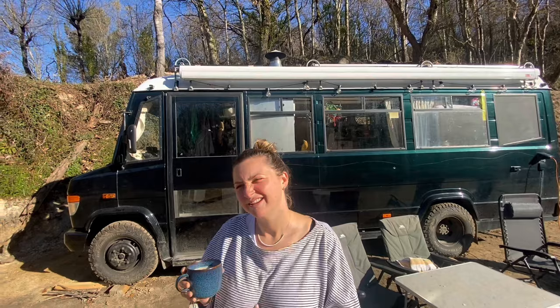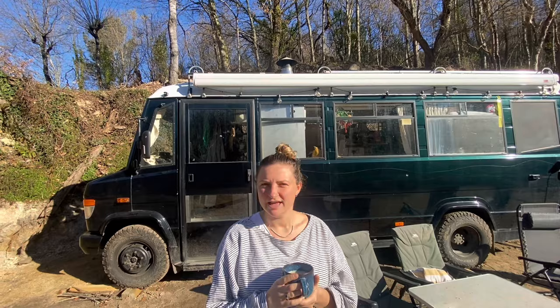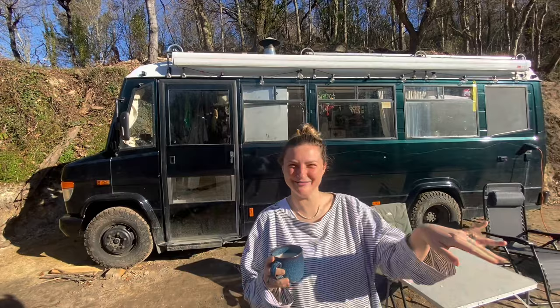And as you might notice, the bus is in a slightly different place behind you. Yeah, we've moved her up one terrace, slightly away from the caravan, just because it's better sun here and it was closer to the trampoline and all that kind of stuff. But actually, it feels like we're on a little holiday. Yeah, it does, when you move around the campsite. Back on the road. Yeah, exactly.